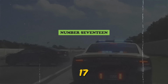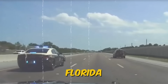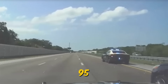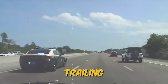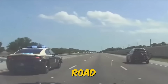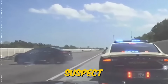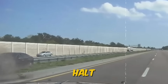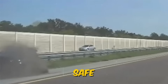Number 17. Pit maneuver at the intersection. In the clip, Florida Highway Patrol troopers put an end to a high-speed chase on Interstate 95 in Brevard County with a classic pit maneuver. After trailing the suspect for a while, the troopers seized the perfect moment when the road cleared up. With precision timing, one officer nudged the suspect's car from the side, causing it to spin out of control and come to a halt on the roadside. It was a textbook maneuver that brought the chase to a safe conclusion.